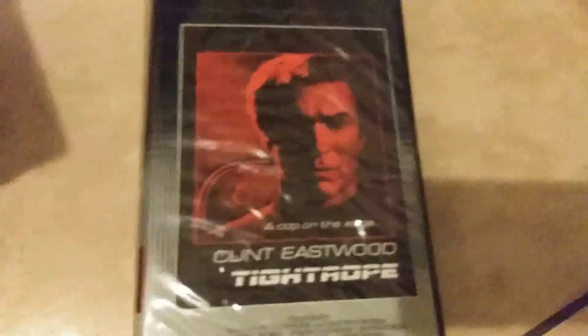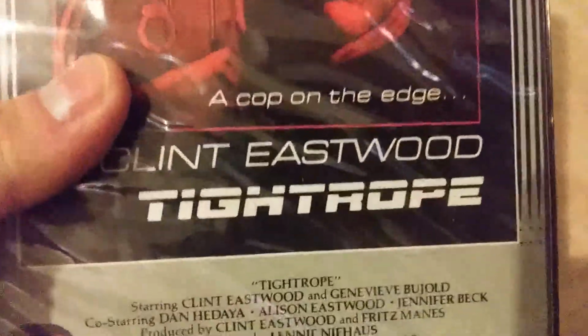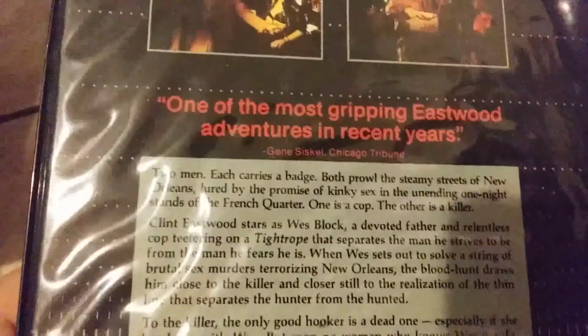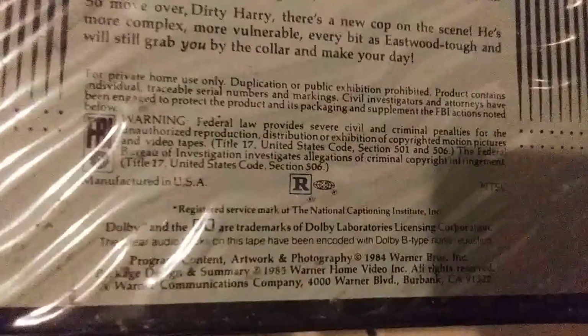The most recent Big W clamshell tape I have is of Tightrope with Clint Eastwood, who made many movies for Warner Brothers. He had a very good relationship with that studio, it would seem. And this tape is from 1985. It was also one of the first Warner tapes to be closed captioned for the hearing impaired.